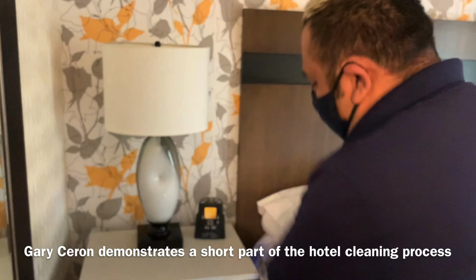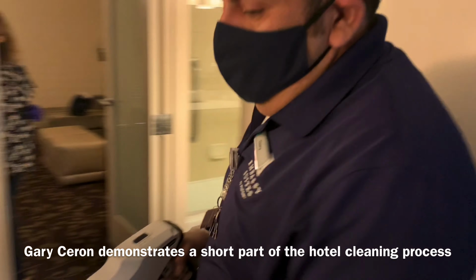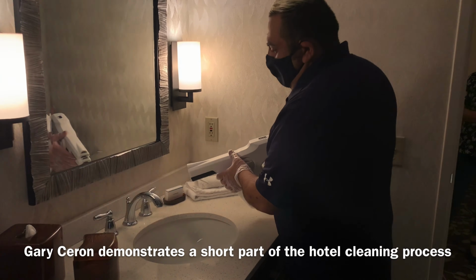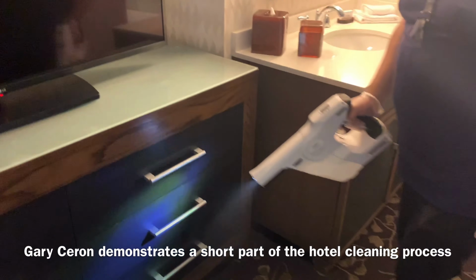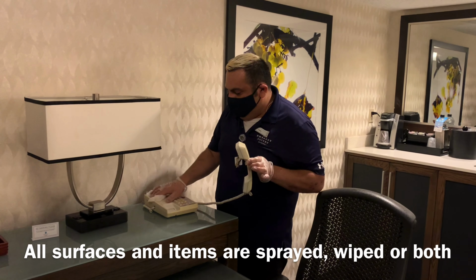So as you see, we have the phone, the switchers, even the radio behind you. We have more knobs. Here I have to be careful not to mess up the TV, the mirror, I'm sorry. Handle. Okay. So I touch by the sides.